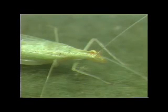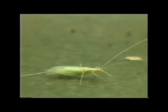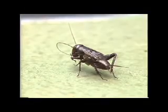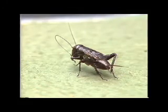The most common night sounds in our backyard are crickets. The high-pitched singing is the snowy tree cricket. The other is the more common field cricket. This is what the tree cricket looks like up close. And this is a field cricket carefully cleaning his antenna.